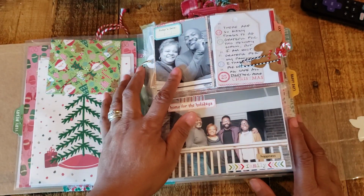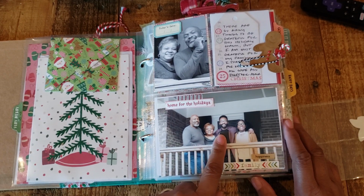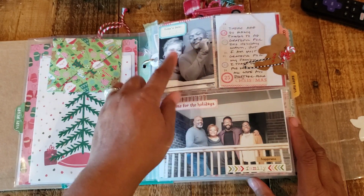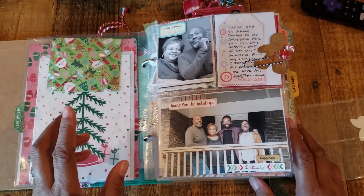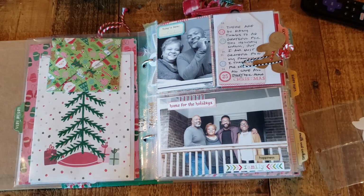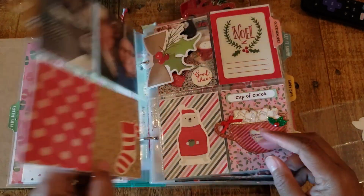So here is a picture of my husband and I, and here's a picture of my family. I was so happy to have my son here from California, and there's my daughter Alex. And these pictures were actually taken on Thanksgiving when my brother was here. And then we had some other friends over with their family, and we decided that we were going to have a photo session out in the front, and that's what we did. So we took some pictures.